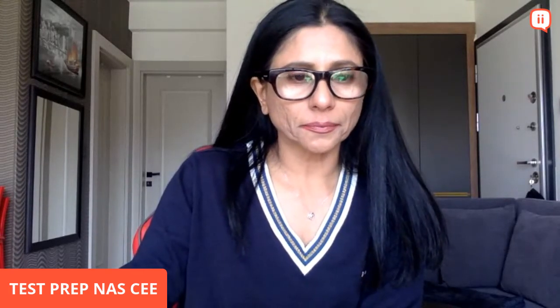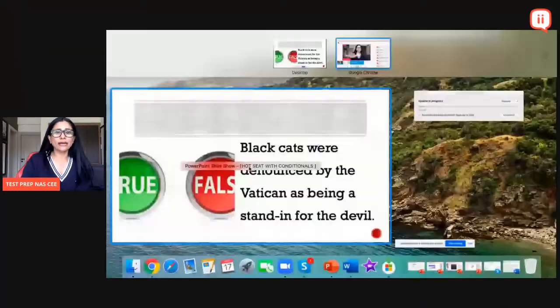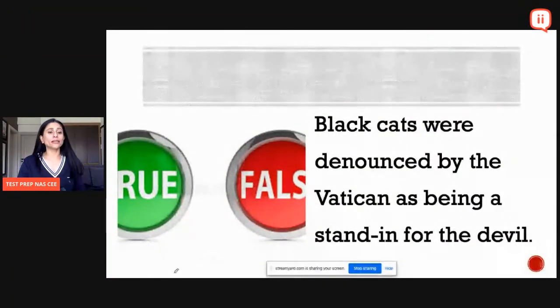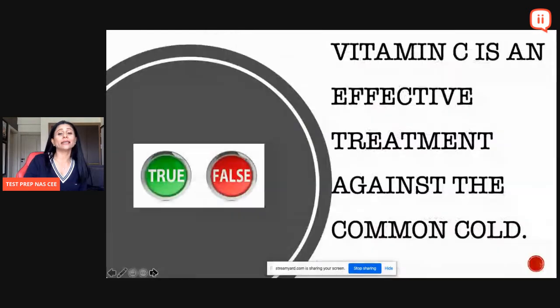So let's go back to our cats. And what do you think about the Vatican? And this one is actually true. The Pope even issued a papal bull, okay, saying that black cats were a stand-in for the devil, and this led to mass killing of black cats for decades.